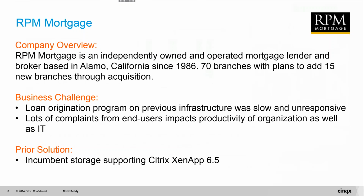The average login time every day ranges from 2 to 3 minutes to 10 minutes, depending on the load on the server. So when we got our new LOS program and tried to load it on our current Citrix XenApp 6.5 platform, it was slow as a snail. It was not adequate. It was very bad. We had a lot of users complain. Management was not happy, and they needed us to get this issue resolved.